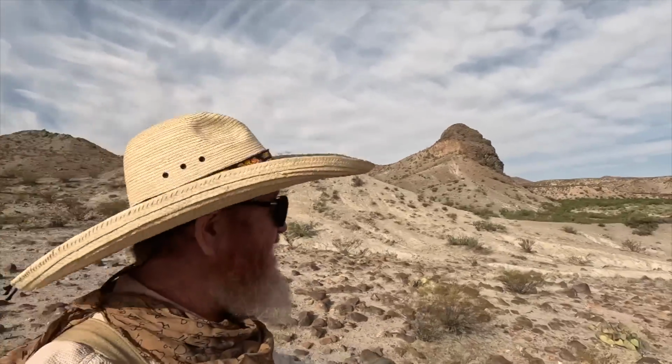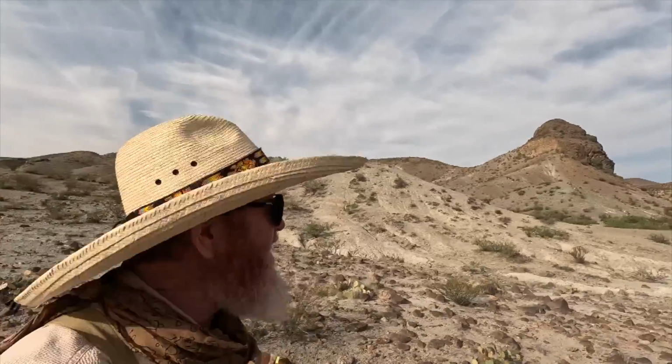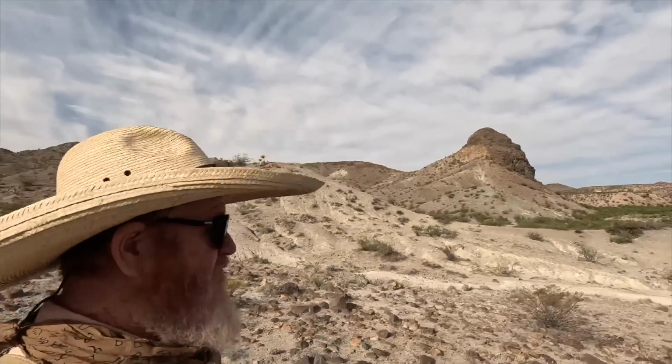Now, see if I can find the cave. I think it's just an overhang. I don't think it's a cave, like a cave that goes way back in there.